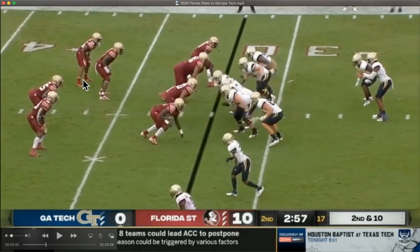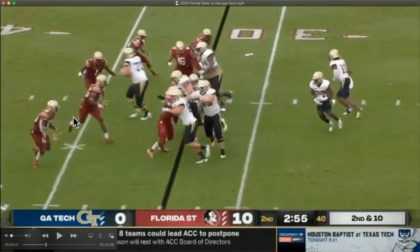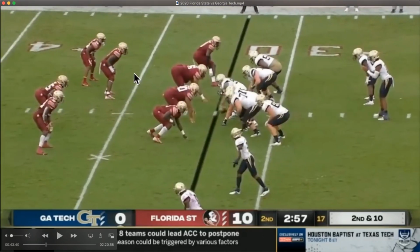And then from the backers, 35 has the B gap here. So he's got to work his way from here. And if that gap is closed, if there's no space there, then he's supposed to find any sort of space and work his way to it. So he should be coming from here, recognize that that gap is closed, and start hitting this gap here. So he's a little late on recognizing that, tries to find the ball, not as good as it could be. But the real problem in the backers is right here.